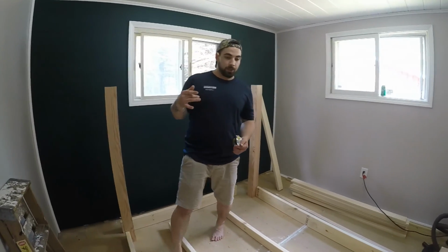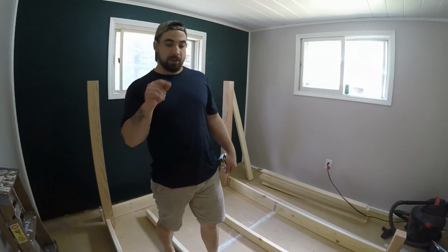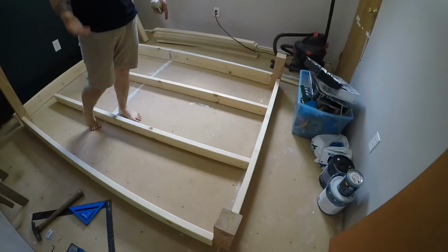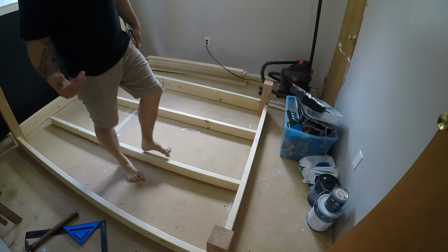And another thing we wish we would have done is made our footboard posts taller, so our whole bed is higher off the ground. Yeah, because it seems really, really low.